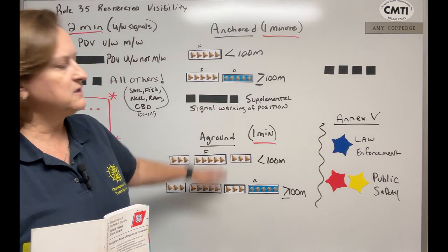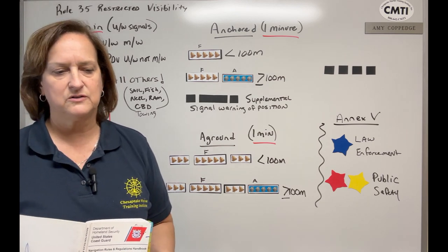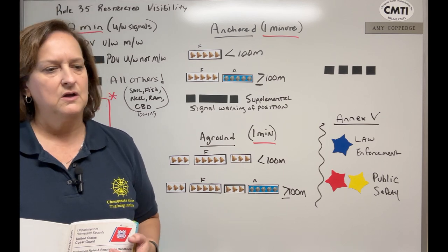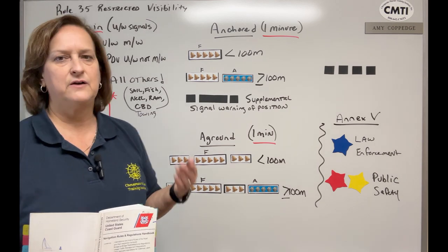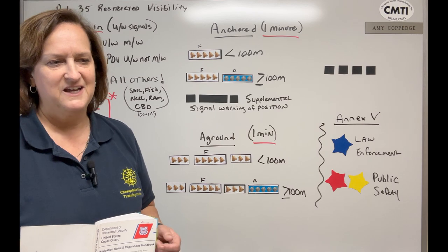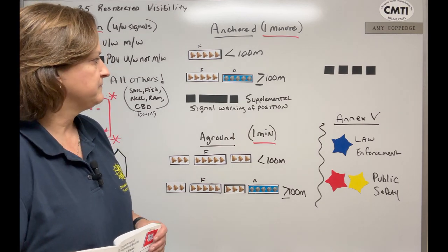So bells and gongs are always going to be related to anchored and aground, and then they're always going to be at 1 minute intervals because you're more susceptible to a collision because you're not able to move quickly. So we want to sound that pretty often. You'd be pretty surprised at how long 2 minutes goes by if you were doing them at 2 minute intervals in the fog. That's just way too long.